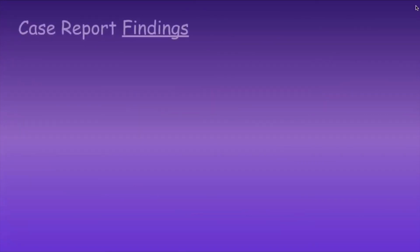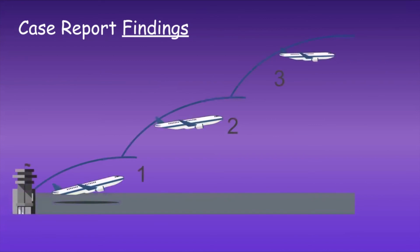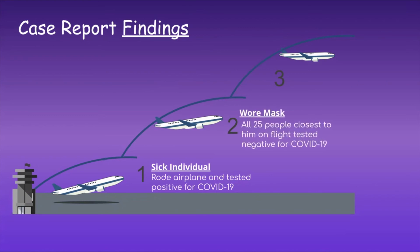Next, a compelling case report also suggests that masks can prevent transmission in high-risk scenarios. In one case, a man flew from China to Toronto and subsequently tested positive for COVID-19. He had a dry cough and wore a mask on the flight, and all 25 people closest to him on the flight tested negative for COVID-19. This serves as a prime example that wearing masks can benefit those wearing it and those around you.